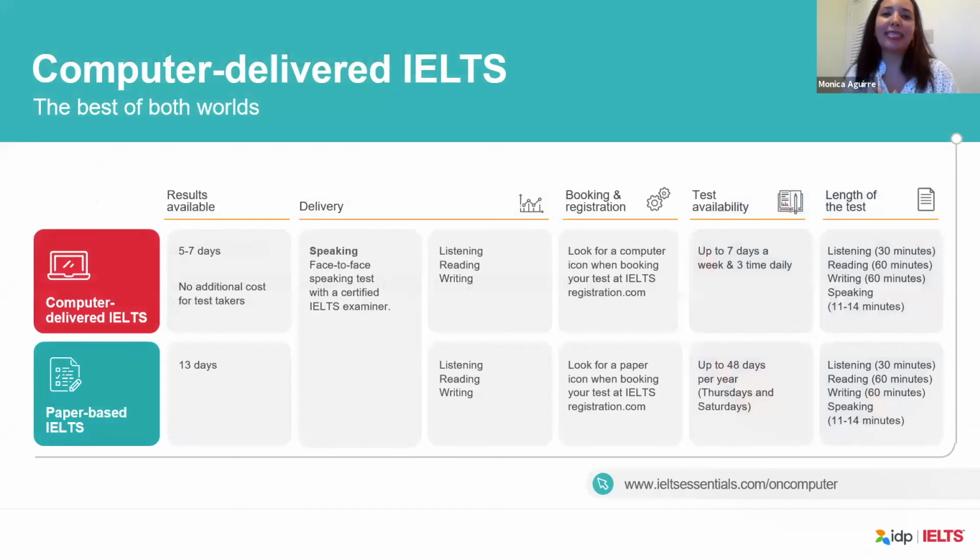Okay, so let's get talking about IELTS. There are two types of IELTS that you can take, either a computer-delivered or a paper-based IELTS. What are the differences? Really, there are very few, pretty much two. One is how fast the results are available to you.